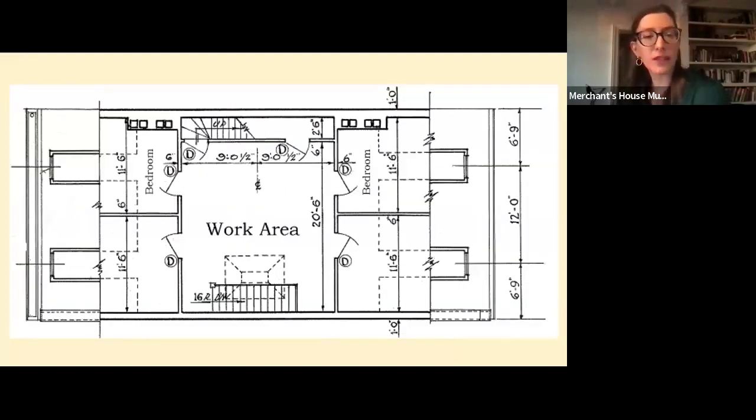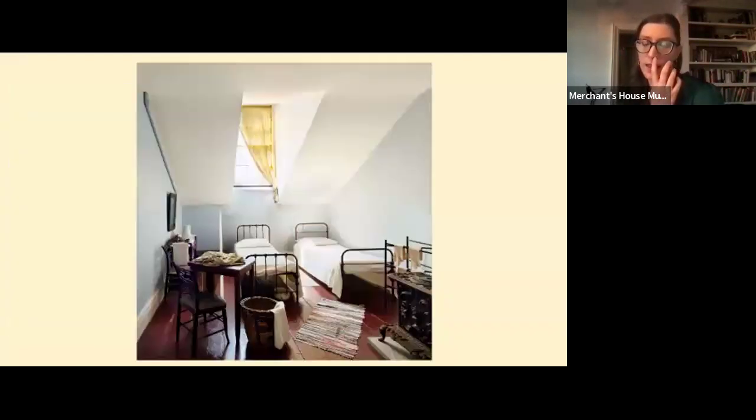If we climb another flight up to these servants' quarters here, you see that there is a large work area in the center of the room. And then we will step into this small bedroom here at the front of the house. At the end of a long day, Bridget would come up to this room to rest. This is a difficult job with long hours, and so she likely did not spend very much time up in this room. There are two servant bedrooms up in this floor, and the servants slept two to a room.